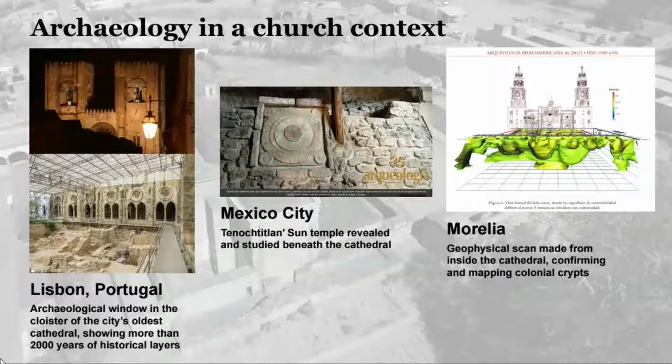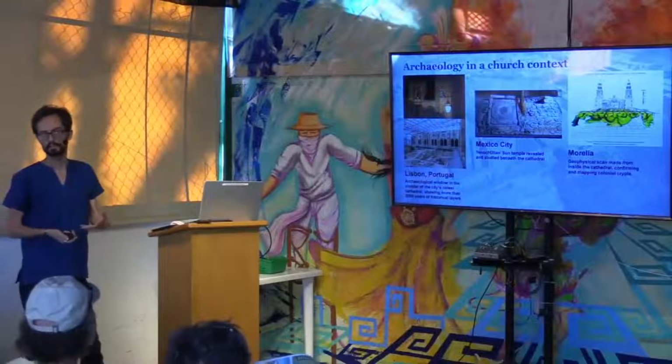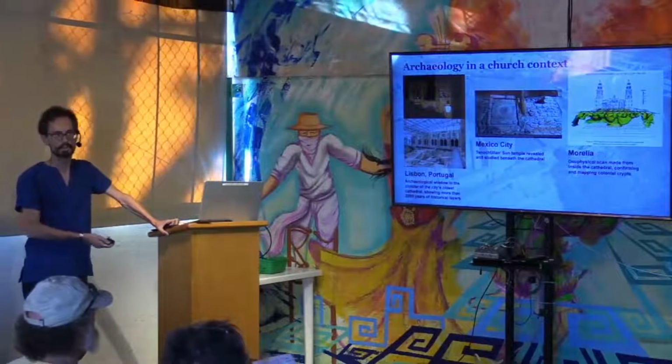In Mexico City, beneath the cathedral, where thousands of people enter every day, there are archaeological remains. We have the remains of the Sun Temple of the Aztecs. There's a temple dedicated to the sun in Tenochtitlan, and it is just under the cathedral. It's not a famous temple, and we can't see it. We just have a little bit that has been uncovered by the archaeologists. But that's an example where this has been unearthed or studied once the church is built and active. So that's a very good example of a very special place that they have been able to study without disturbing the church.